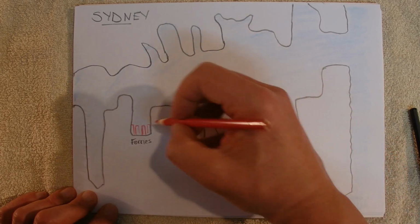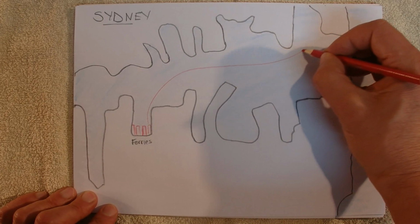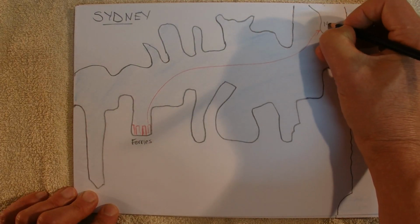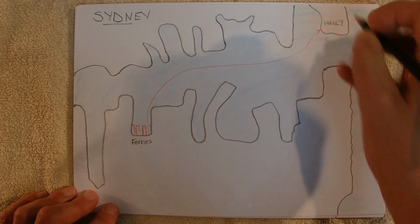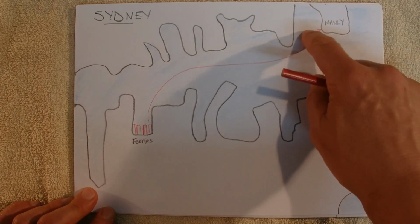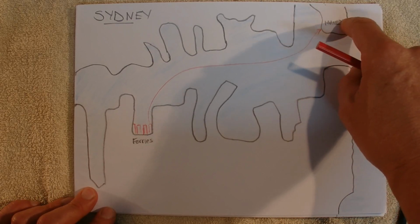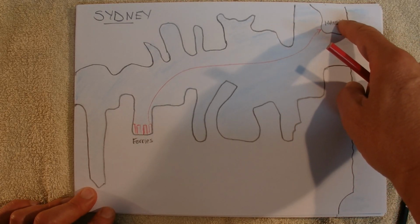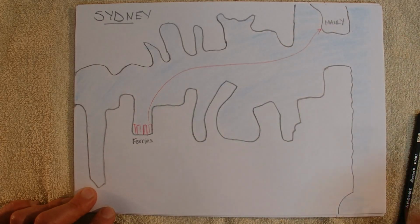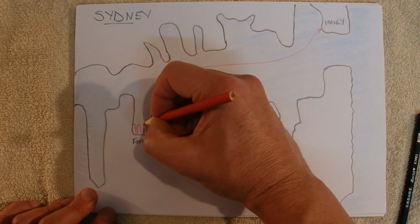Now I'm going to use the red pen, and there's all these little wharfs here in Circular Quay. And first of all, I'll draw a line for the ferry to Manly. And there's a beach. You get the ferry there. There's lots of shops, lots of places to eat, heaps of people. And you walk down off the ferry, follow the crowds, walk down the open mall there, and the other side is the beach. And there's lots of walks and things you can do from Manly, so that's pretty interesting.